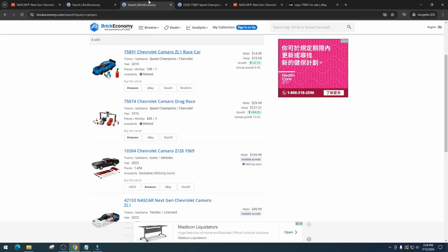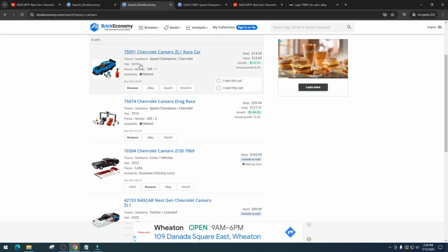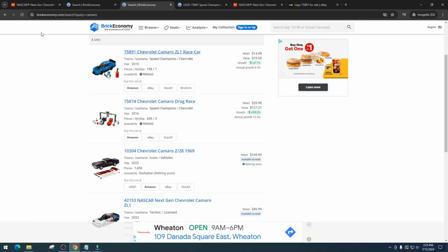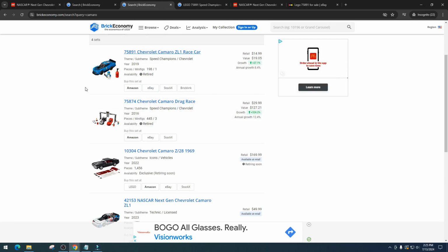But since this one failed, I think ours is going to do even worse. I don't think the colors and the NASCAR theme is going to help it. I think this ZL1 is far better than ours, the new one, the next NASCAR version. So that definitely reinforces my opinion that I'm not going to invest in this set.